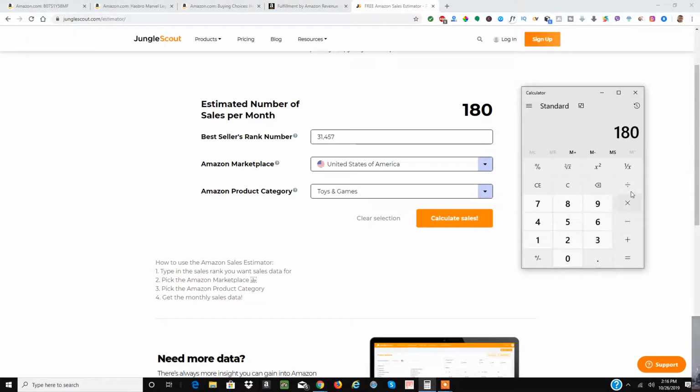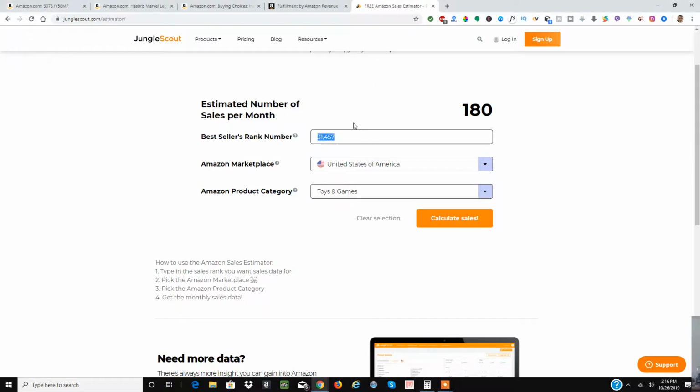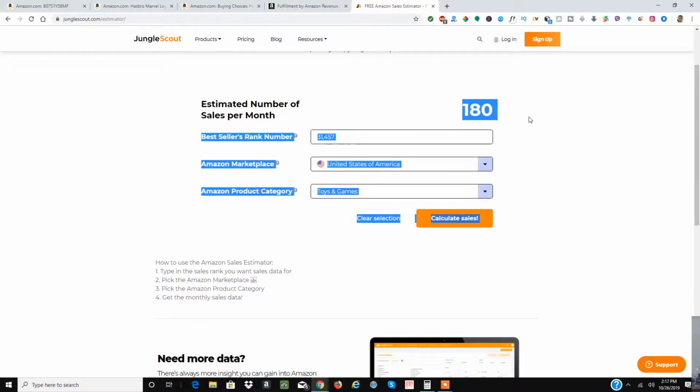180 divided by 10, you can sell 18 per day, but we said there are 10 other sellers, divide that by 10, 1.8. Okay, I can sell maybe 2 per day of this product. The only thing that worries me is the seller's rank. What if it goes up again? And this number will go down.